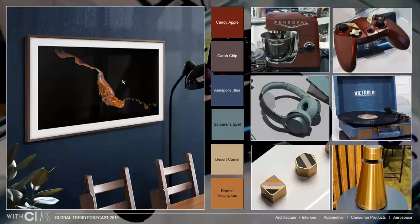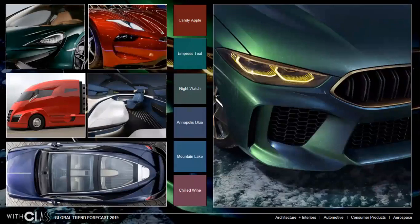In consumer electronics, you can see the deeper, more luxurious colors and everything from appliances to even gaming controls. If you can see the image on the left, there's actually a stained wood, but in that very deep, dark blue color. It's been a long time since we've seen gold detailing on the exteriors of vehicles, but BMW and some other ones are bringing it back. So it's the dark colors, but mixing it with the metals to have that more luxury.